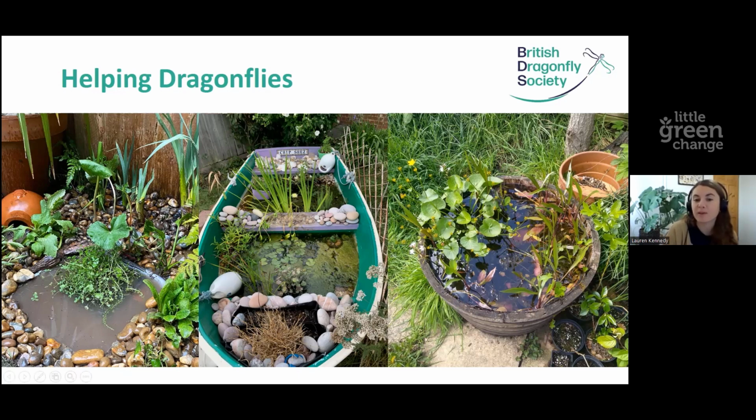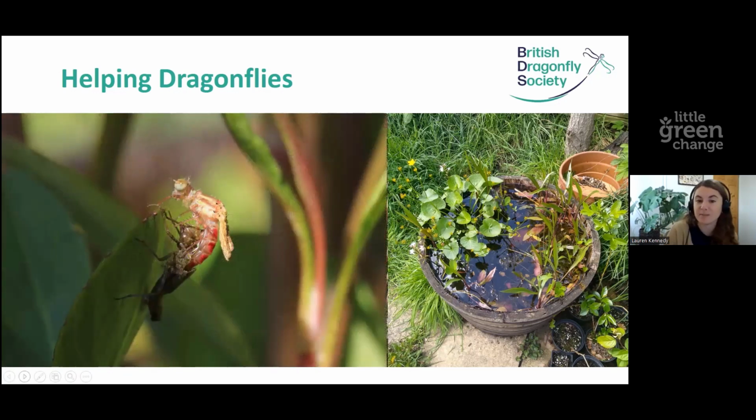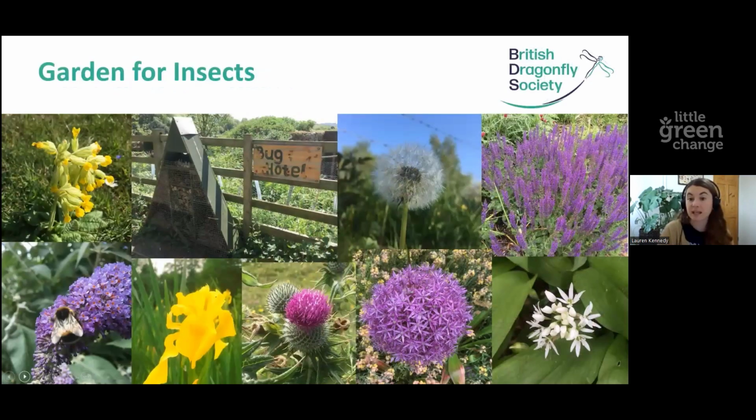And then the barrel on the right here had large red damselflies emerging from the marsh marigolds on the surface, which is amazing for such a small pond. So it goes to show what a difference you can make. It's not just about putting in water.